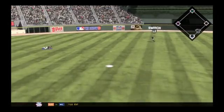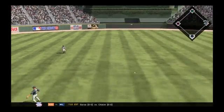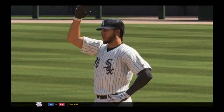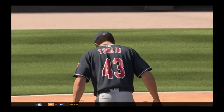This one's flared toward left center, and that'll get down for a base hit. And he'd been on a pretty good roll until that base hit right there. He'd set down 9 in a row, so now he's going to have to remember what it's like to work out of the stretch.